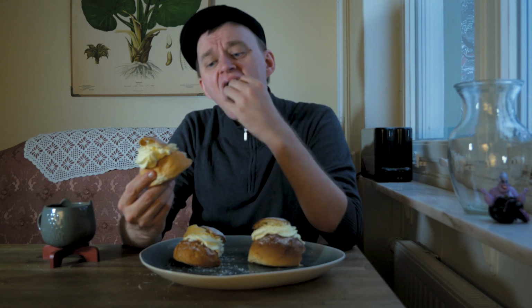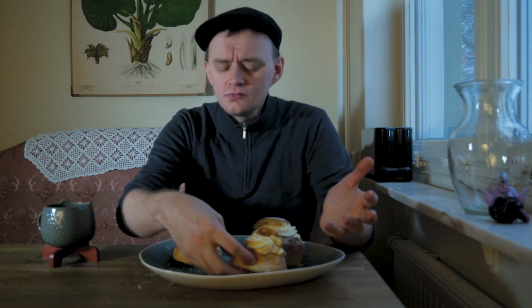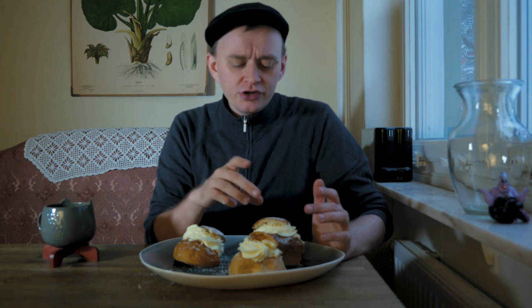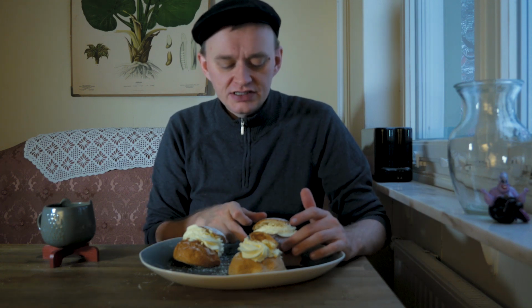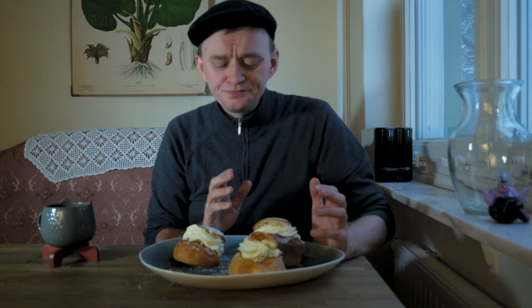The bun tastes good, but you know, overall, I think it's underachieving. Konditorn Bagarn, it used to be my favorite, I have to say, but disappointed with the bun itself. It's still springy and so, but under-seasoned, I would say.